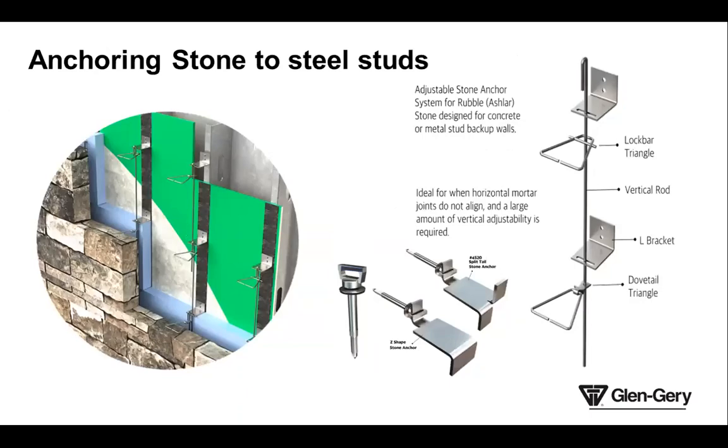So anchoring full bed depth stone to steel studs, there are a number of options out in the market. You'll see a lot of times, depending on the job and the height of the walls, when you have large projects, you'll have this product here, which this tie is similar to the tie we've seen in the previous slide for the brick veneers, and you're using the pintle here. The only difference is you're allowing a rod to go down into the tie, and then this tie will slide up and down there, considering this doesn't hit on coursing like a normal brick tie does.